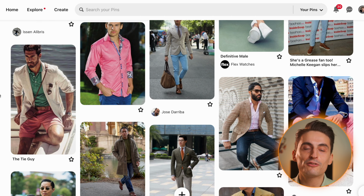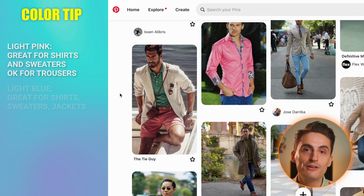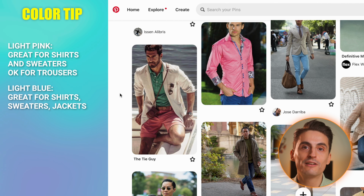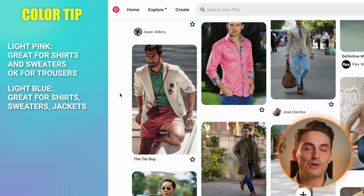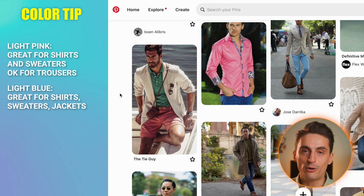And the last two colors that we're looking at are pink and light blue. And with those two colors, the interesting thing is, in my opinion at least, that they are best suited for specific items. So both of them, for example, are really good for shirts. And then pink, in my opinion, is still okay for pants, but light blue is one of those colors that's usually best for your upper body. So it could be sports jackets, it could be a sweater, or it could be a shirt. But for trousers, in my opinion, most of the time it doesn't look as nice.